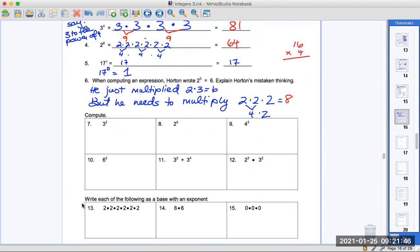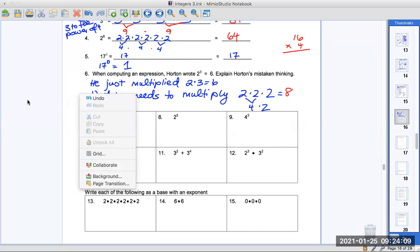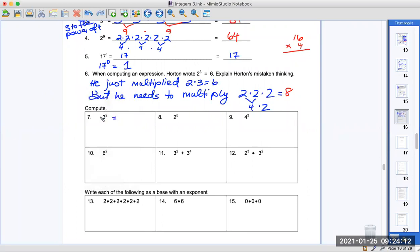All right, now you guys are going to tell me your answers. I'm going to give you a minute and I want you to see if you can answer 7 through 12. Okay, let's start. Number 7. Daniela, do you have an answer? 3 squared?